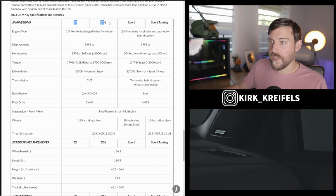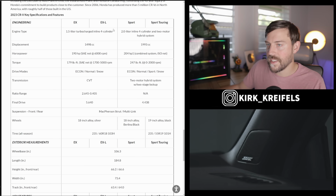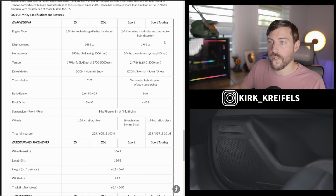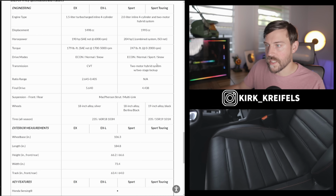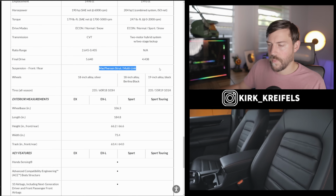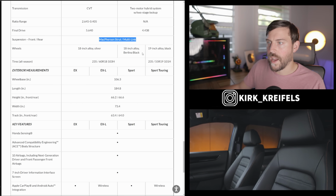All right, so here are our grades, and I love spreadsheets like this to break it down. EX and EXL get the turbo 4-cylinder. Sport and Sport Touring are the hybrid models. Those hybrid models also have more power, as you can see, and they also get an additional sport driving mode. They all have a McPherson strut and multi-link in the back, and we have different wheels.